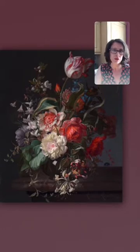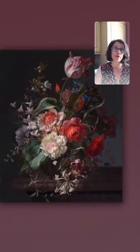So this painting is actually very early 18th century. It's about 1716, and it's in the National Gallery. And it's one of many Dutch flower paintings in the National Gallery.